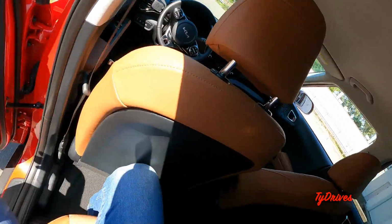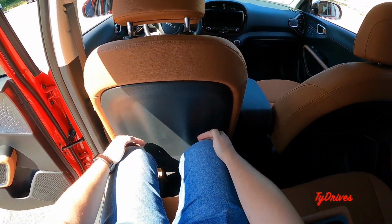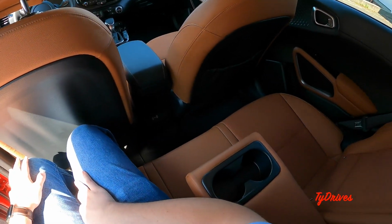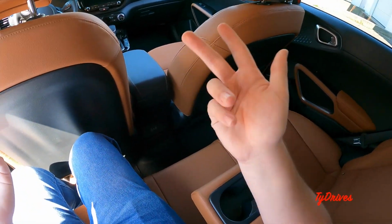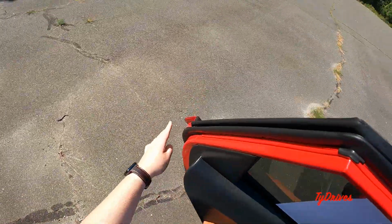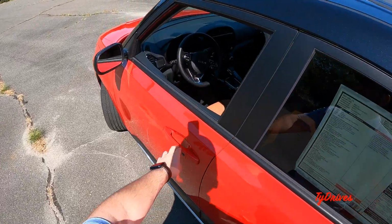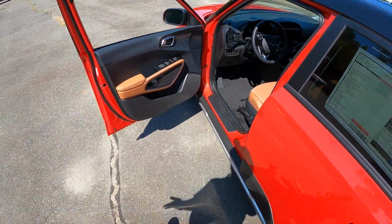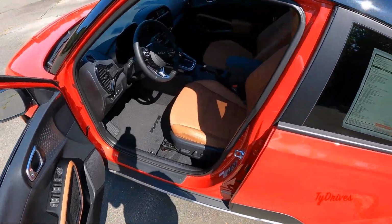Hopping in quickly, I do have the seat scooted back a little bit just for filming purposes, but even then, you know, I'm 5'10", still have a little bit of leg room back here, and it's actually pretty roomy in the back seats of this car, and you even have 2 USB-C chargers. Smart key entry on the front door handles. And just a really cool design on the outside and on the inside of this car.